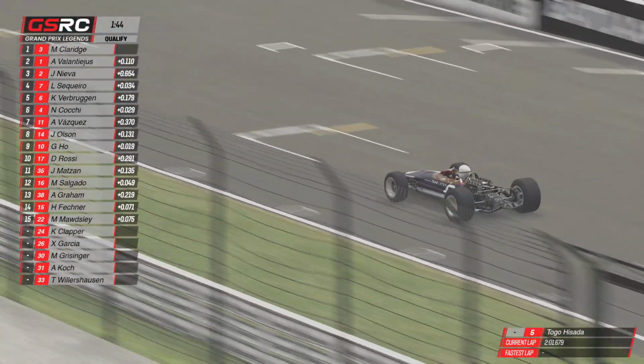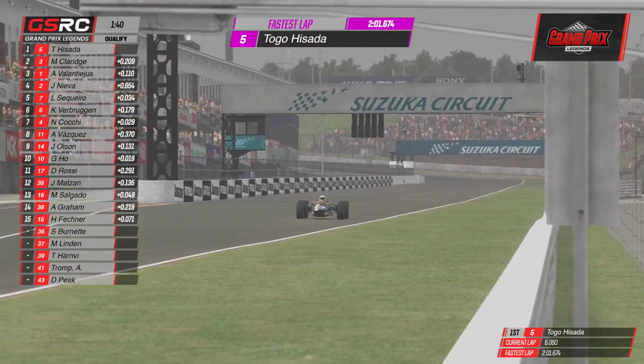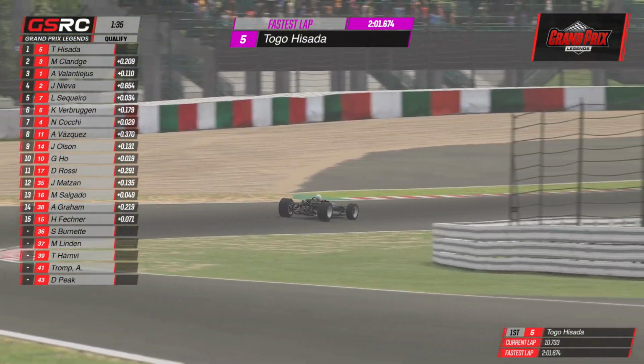He's going to cross the line. Let's see what he puts down. 2:01.6. That is pole by another 0.2 over Mick. Yeah, that was an impressive opening lap.